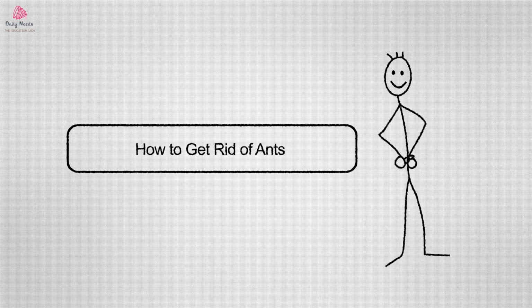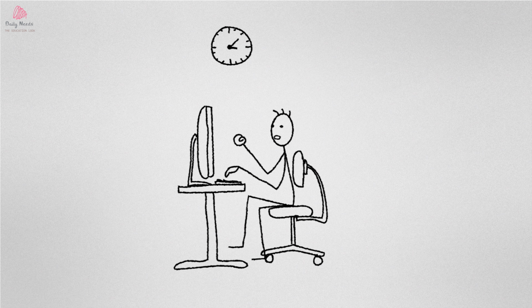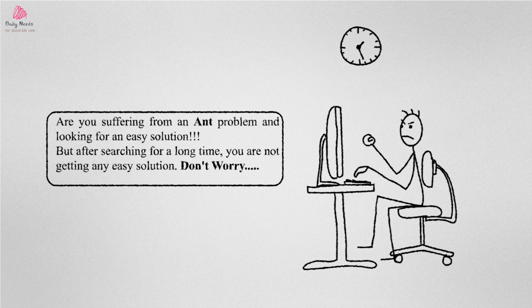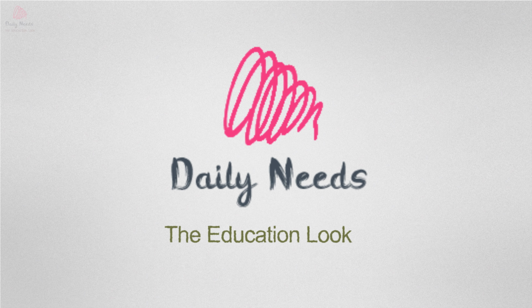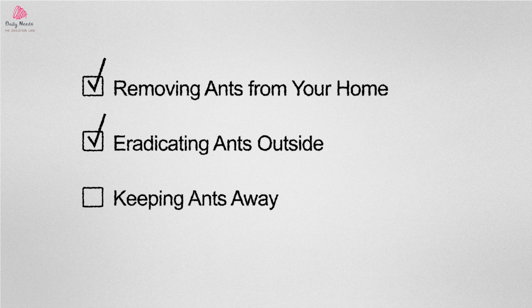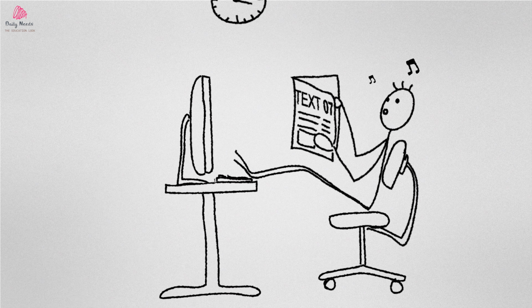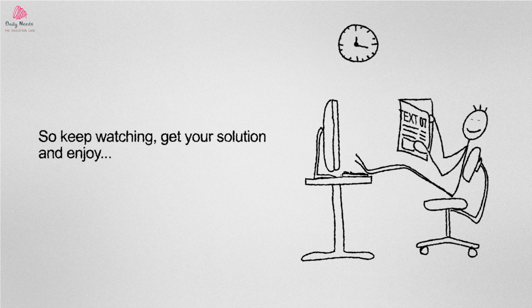How to get rid of ants. Are you suffering from an ant problem and looking for an easy solution? But after searching for a long time, you are not getting any easy solution. Don't worry. We're here to give you our best advice on how to get rid of ants. This video will tell you how to remove ants from your home, eradicate ants outside, and keep ants away. So keep watching, get your solution, and enjoy.